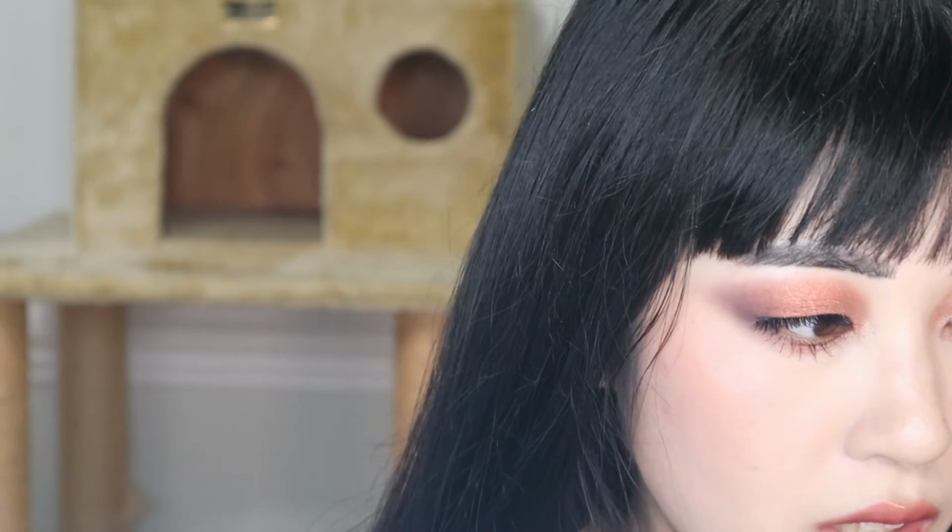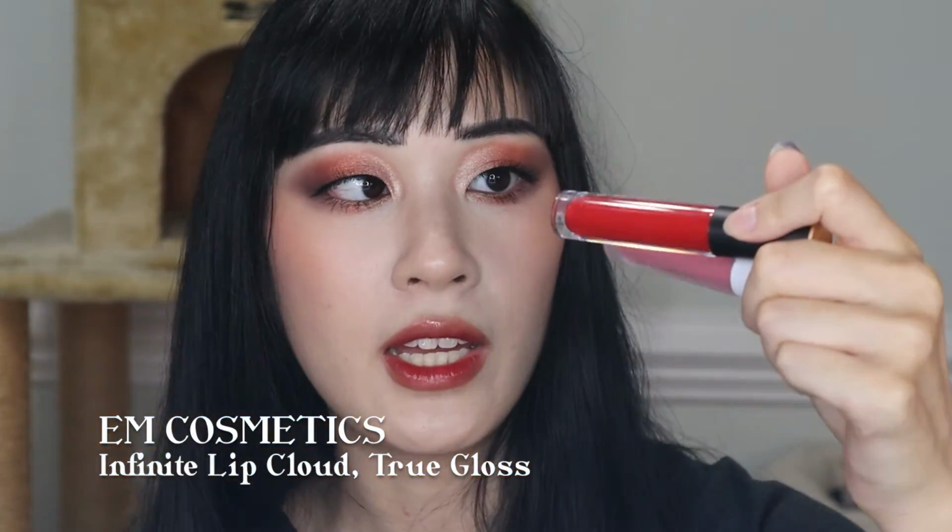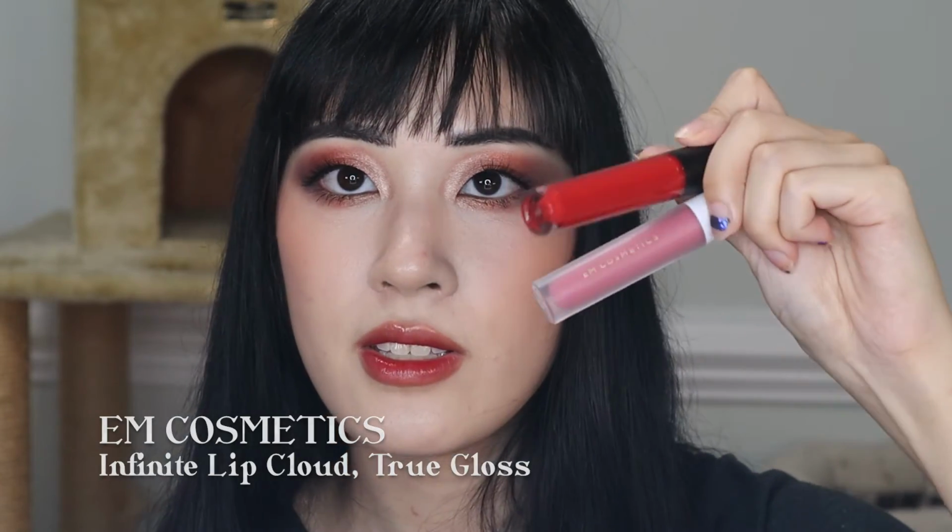And then I also do want to quickly touch on the M Cosmetics lip colors. I have Infinite Lip Clouds and I also have the True Glosses. These are beautiful. The True Glosses are very, very pigmented, so if you don't want a pigmented gloss, not for you. The Infinite Lip Clouds are kind of like M's American answer to the Korean lip trend, so these are like moussey, matte, whatever, really pretty, just beautiful, and this red shade is just so pretty.